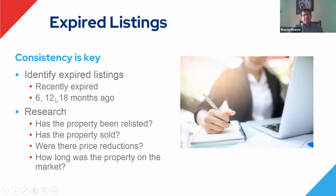Once I pull that list, let's say there are 20 houses on it, could be 50, could be 100, who knows. Before I reach out to them, I need to do a little research. I'm going to go back in the MLS and look for that one house and go actives to solds. I'll look up 123 Main Street and see if it was relisted or ended up selling, whatever data I can get on it. If it never did sell, then it's one I can pursue.